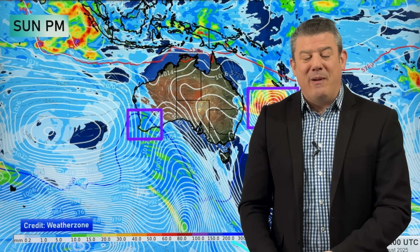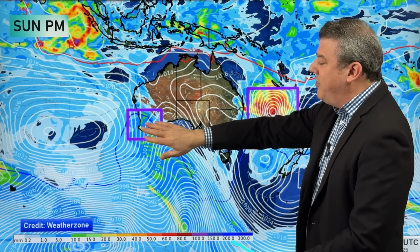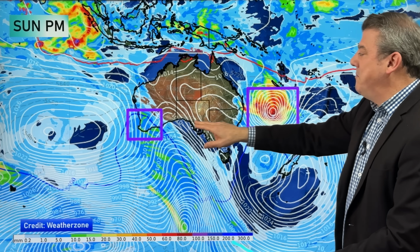And once again, Perth, Bunbury, down to Albany, all getting that colder change as another wintry southerly comes through with thunderstorms and maybe some gusts over gale force in coastal areas ahead of yet another high pressure zone that is wanting to move on through.